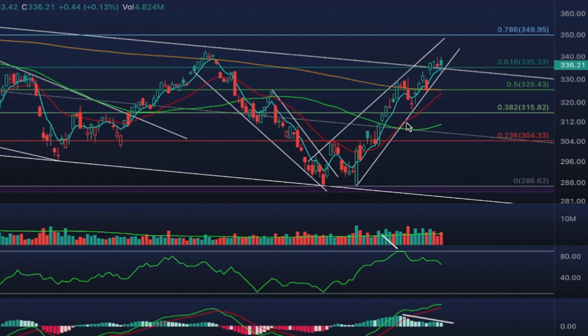200-day moving average. The 21-day exponential is trying to catch up here. We do have this rising 50-day moving average, which is quite bullish actually. So it's going to be critical that we're getting support here at the 50-day moving average. But again, if this thing does not break down here, we have to look toward the line of resistance at the Fibonacci extension 0.786.